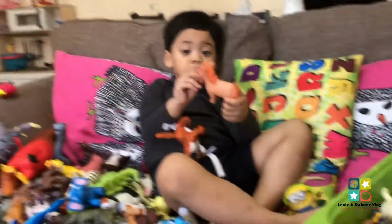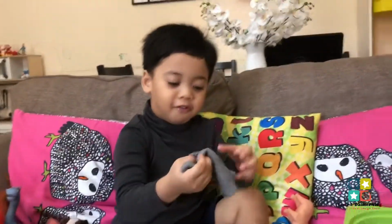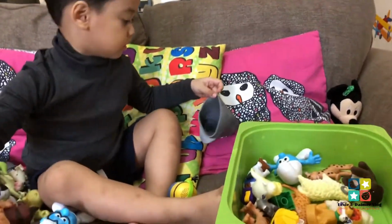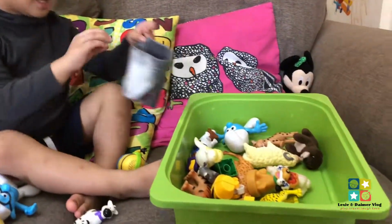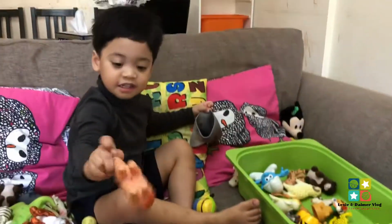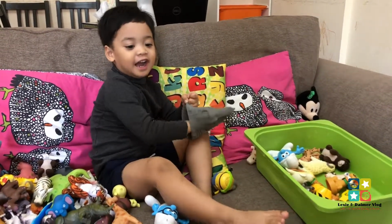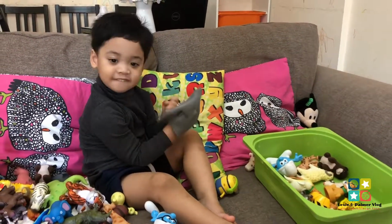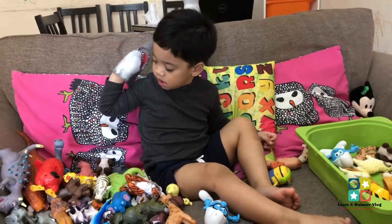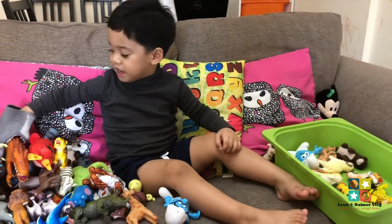Okay, I will get the shark. No. I'm going to eat you. No. Are you scared? Yeah. Nah, the shark is going to eat all the animals. Daddy, use that. Okay. I use the shark. Nah, I will get the T-Rex. No. T-Rex is big. T-Rex is bigger than the shark. The shark is going to eat the T-Rex.